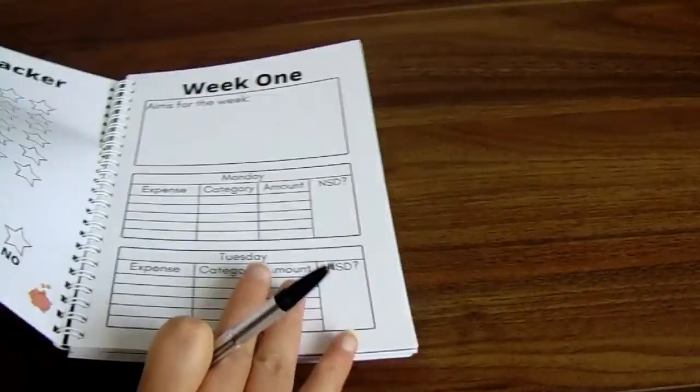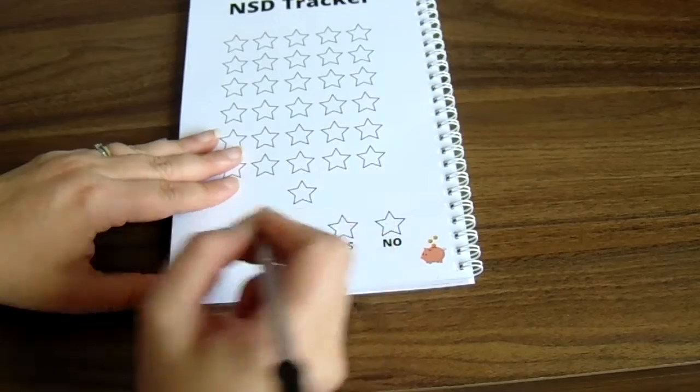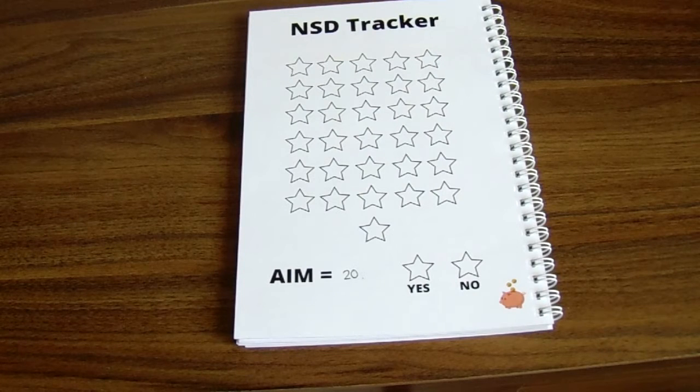So no spend day tracker, as always, is 20. I like to aim for 20 because it just feels like a good number. It feels like the balance between spend days and no spend days is tipped in a good way. The first three weeks in October are usually quite quiet for us.